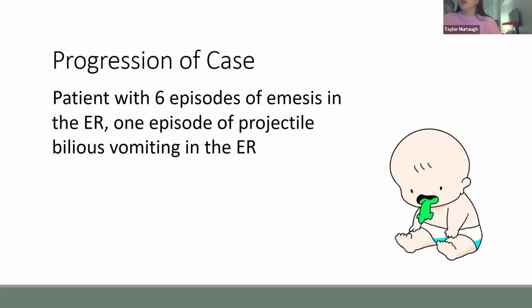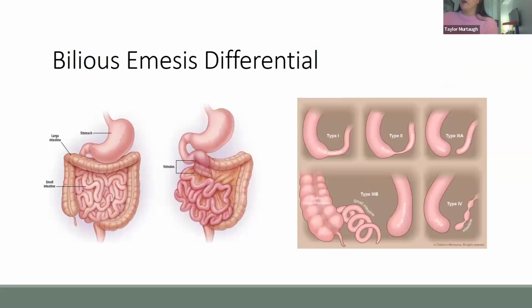So for the progression of the case, the patient then had 6 episodes of emesis in the ER, including 1 episode of projectile bilious vomiting. So at this time, the differential included malrotation with volvulus, intestinal atresia, or antral or duodenal web.